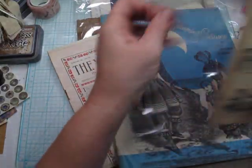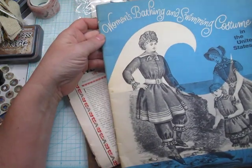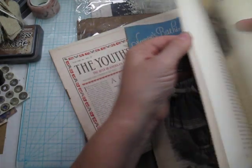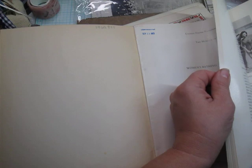That's that one. Then I got this Women's Bathing and Swimming Costumes in the United States. This is a Smithsonian book. And let's see if there's a date in it. I don't remember if there is. Let's see here. 1969. It looks like somebody's library. They took it out of the library in 2023.